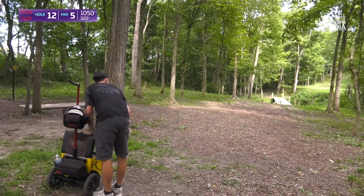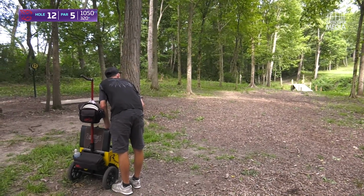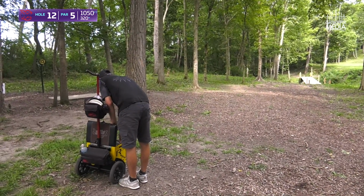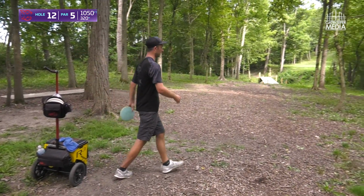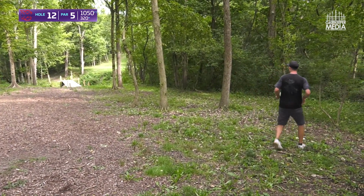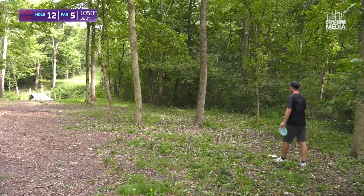I'm going to still attack and try to get the 4, but it's going to be really hard to get up on top of the hill from where I'm at right there. A lot of trees to contend with, so I kind of know the shot that I have to throw right now. I'm going to have to throw through those trees and really risk hitting them. I'm going to hope I don't, but that's the only way I can get a 4. Yeah, I called it. I drifted like 2 feet to the right, too much.